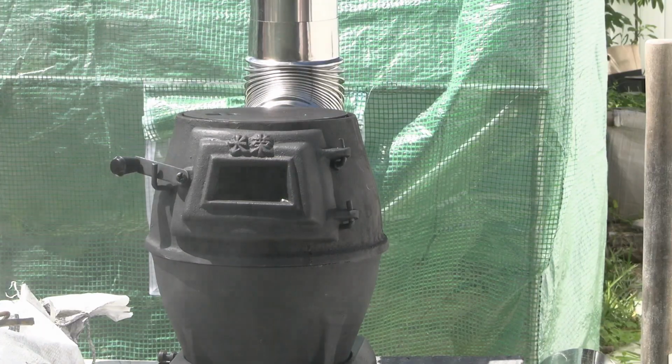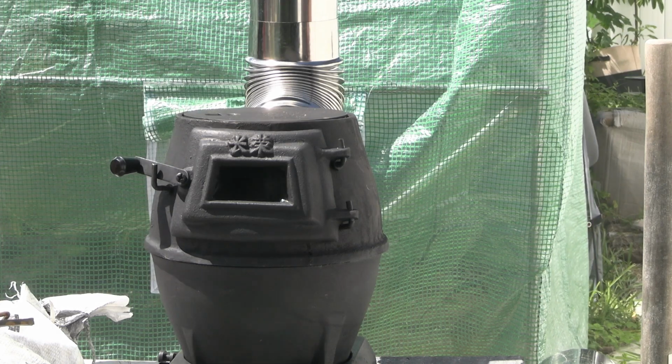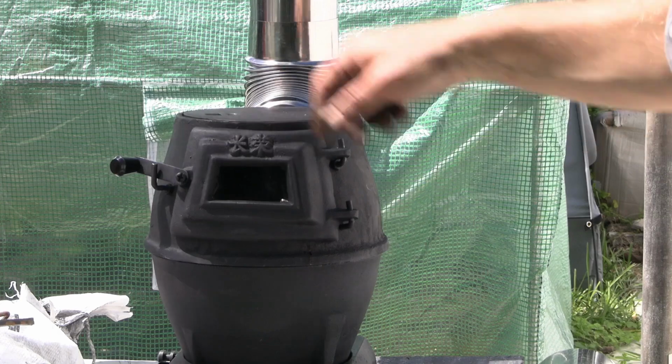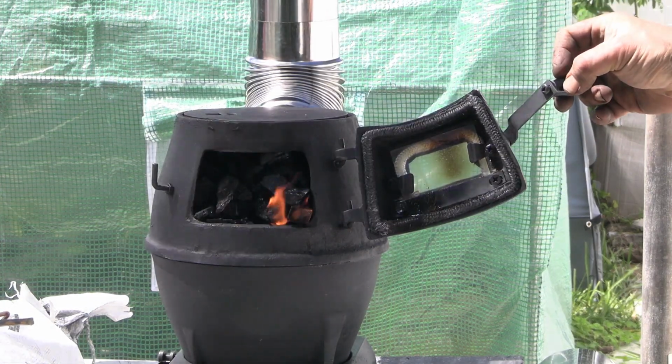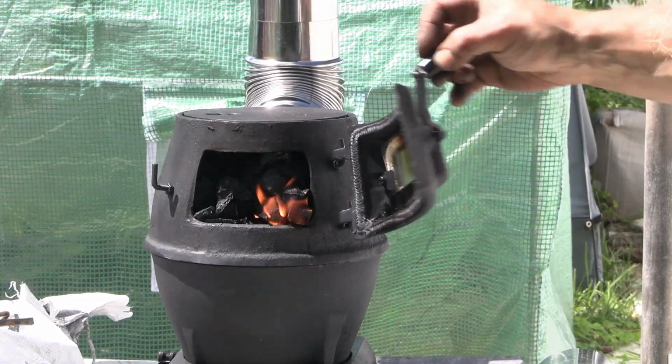Now, am I going to be able to burn the anthracite? I don't know. I probably will not know until it goes out and I see what is left in there when it goes out. It has a real stove door with a window, and it has a real asbestos seal.